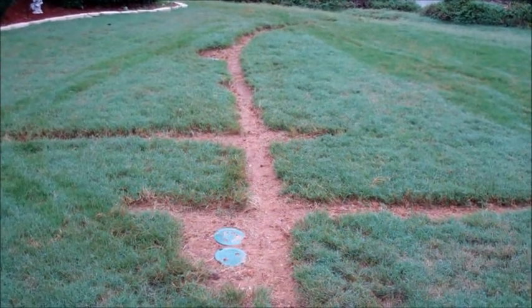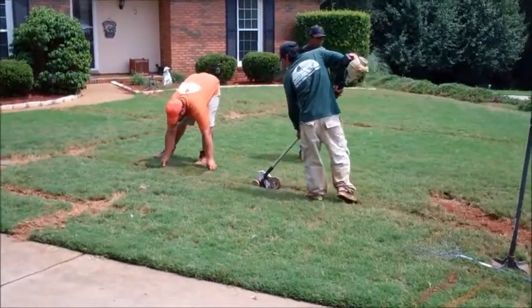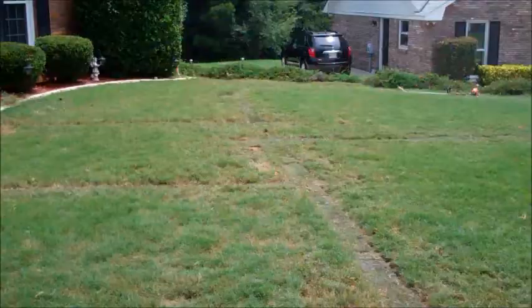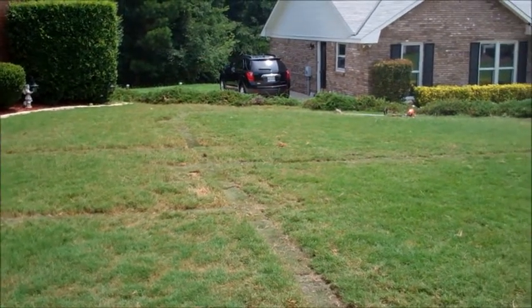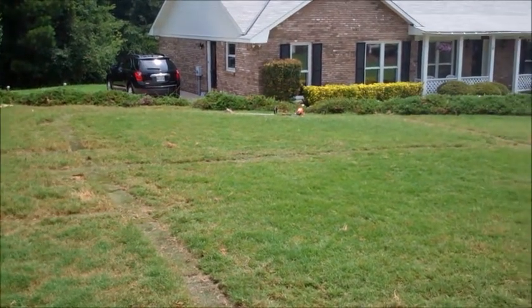You spend a lot of money putting in an irrigation system, and you don't want to spend all that money and then look out in the yard and it just looks all lumpy and bumpy and messed up, and you have to wait a whole year for it to come in. So when we strip the grass in, we get all the edges nice and clean and get everything leveled again, and like I said, get it as close as we can to like we were never there to begin with.